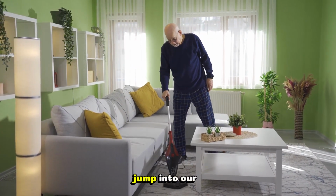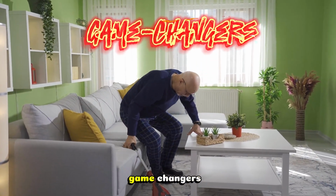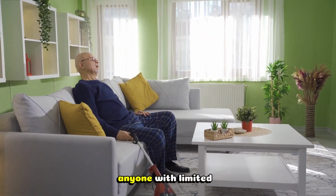So now, let's jump into our cleaning tools. We think these cleaning tools are game changers for seniors or anyone with limited mobility.